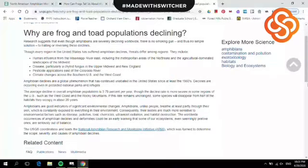Though every region in the United States has suffered amphibian declines, threats differ among regions. They include human influence from the Mississippi River east, including the metropolitan areas of the Northeast and the agricultural-dominated landscapes of the Midwest, disease, particularly a chytrid fungus in the upper Midwest and New England, pesticide applications east of the Colorado River, climate changes across the southern U.S. and the West Coast.